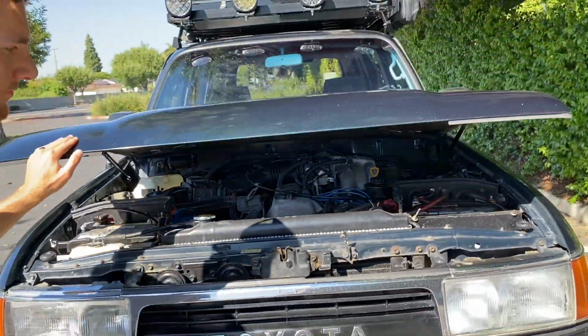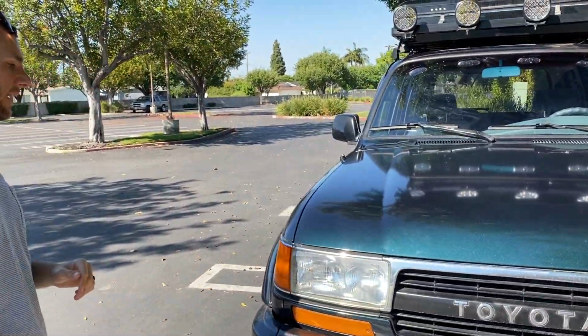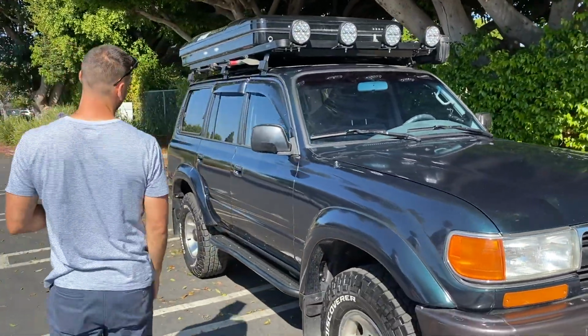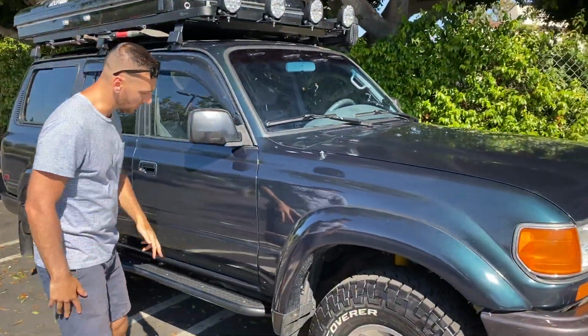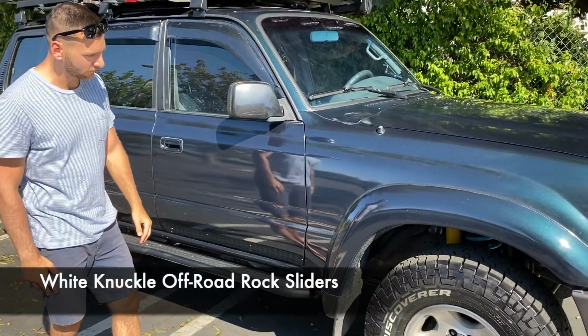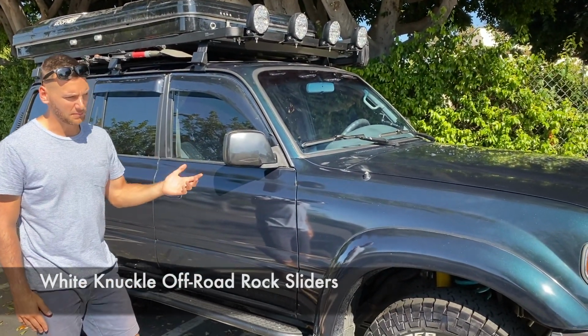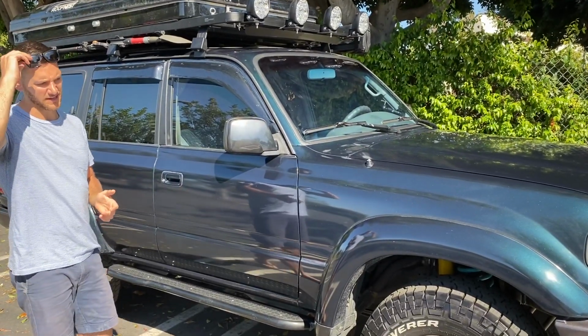All right, and from there, what else? Well, I guess we can just go into the lights and the sliders. So these rock sliders are from White Knuckle Off-Road, a company based in, it's escaping me. It's not too far, and it's in Southern California.